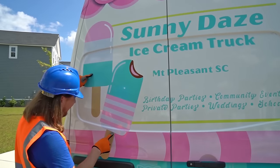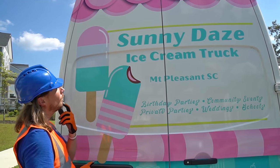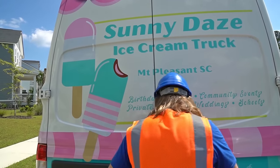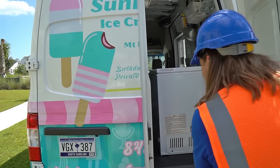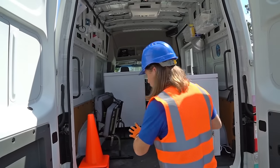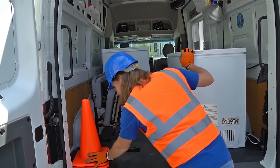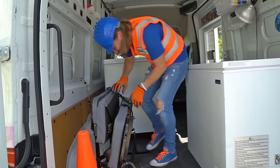They've even got ice cream right here. Oh, those are brown. I wonder what kind of flavor those are. Oh, all right, are you ready? Get excited. Oh yeah, look at this. This is totally awesome. Well, of course, we gotta have some more safety cones just in case. Oh, but check this out. This is really cool.